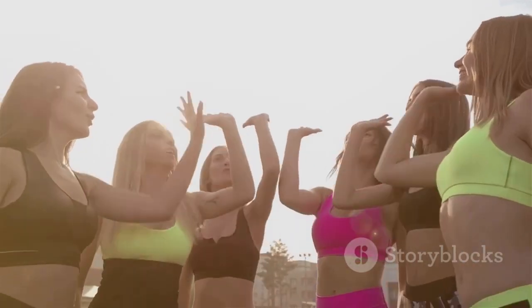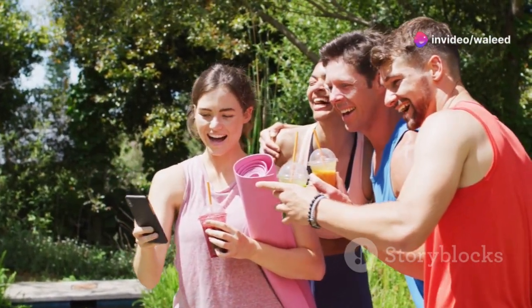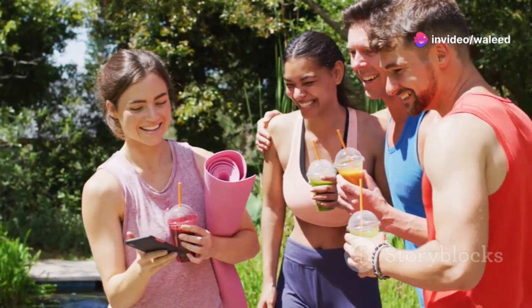Remember, these lifestyle modifications can not only help manage Gilbert syndrome, but also contribute to your overall health and well-being. By making these changes, you can lead a healthier, more balanced life.